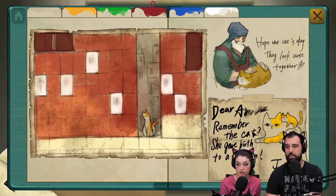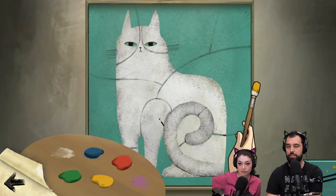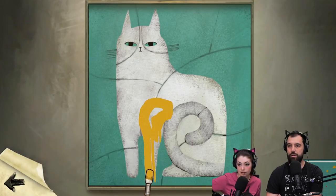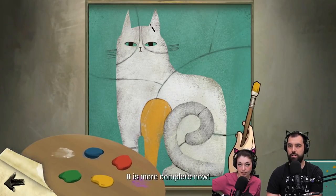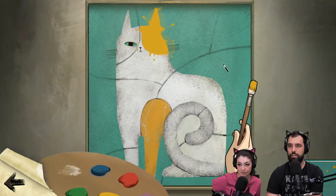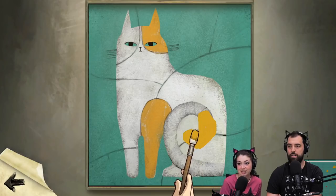Red. There. Okay. So, head spot on the right, arm on the left right, arm. And end of tail. Yeah, but like on the right in terms of what we're looking at. So, yeah, that arm. The right side head spot? Yeah. And then the tail tip. Oh my gosh.